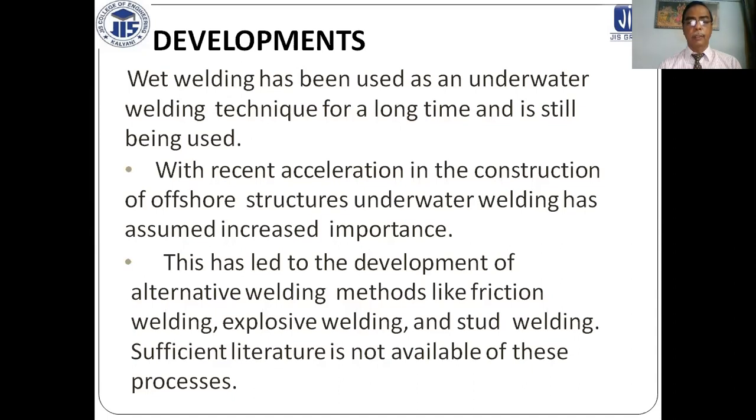like friction welding, explosive welding, stud welding. Sufficient literature is not available on these processes. So stud welding, explosive welding, and friction welding can now be done in wet welding, and this is the development part.